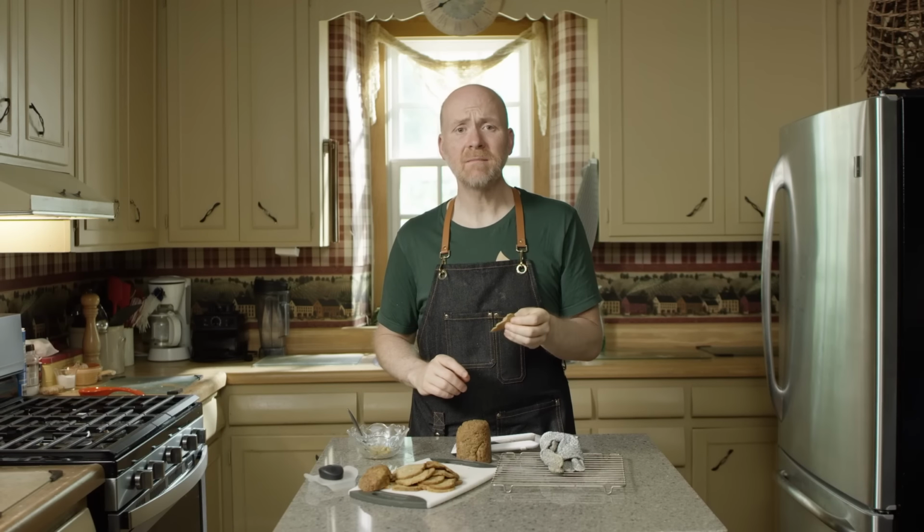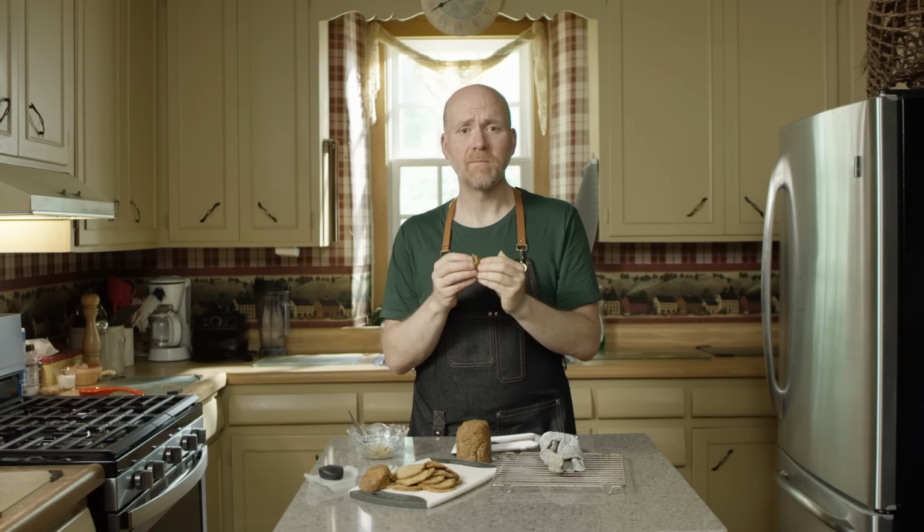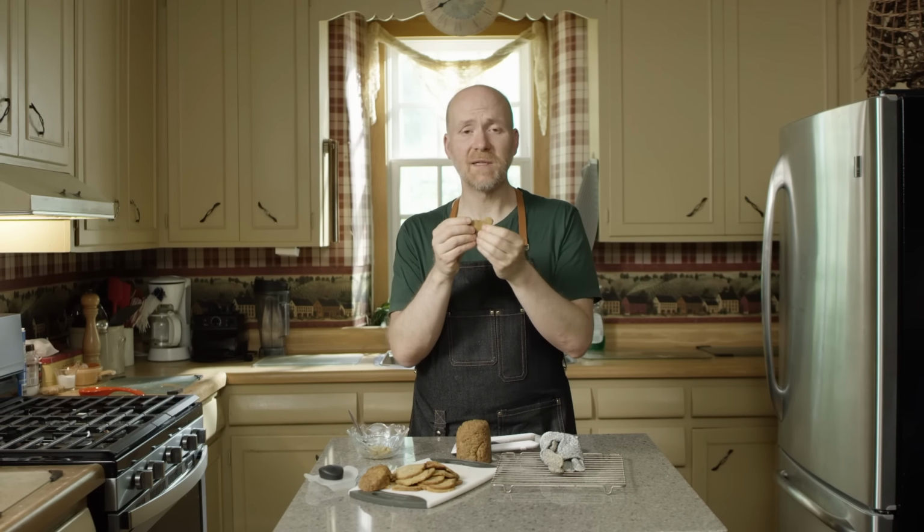Save yourself some money and make this yourself. It's so easy. This is great inside of a sandwich.